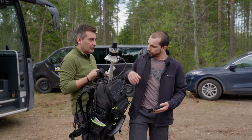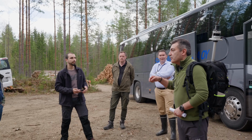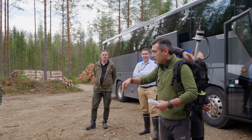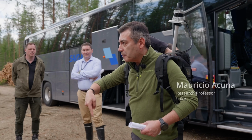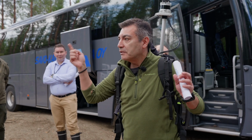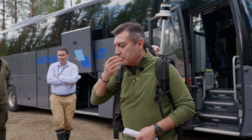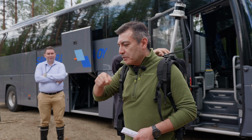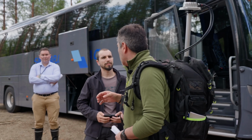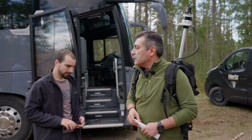Another important thing about this scanner is that you need to know how to walk the forest. Sometimes the best way is to do spirals. So you start from the middle and walk in a spiral fashion. That's the best way because you cover all the trees from all the angles. With this scanner, you have to close the loop, so you have to come back to the same spot where you started. It's not a requirement now, I think, but it's better to come back to the same spot.